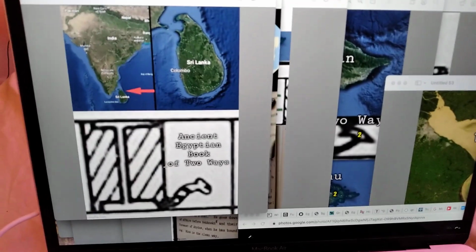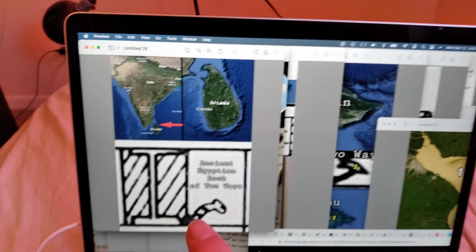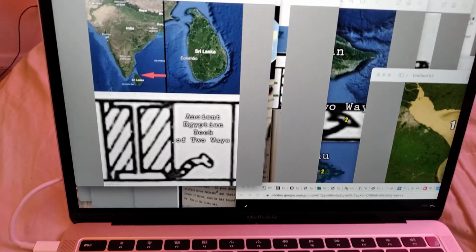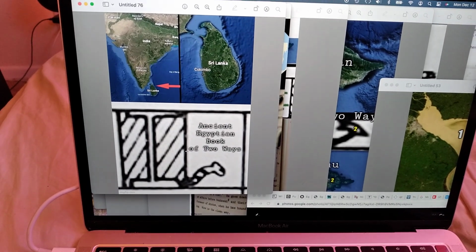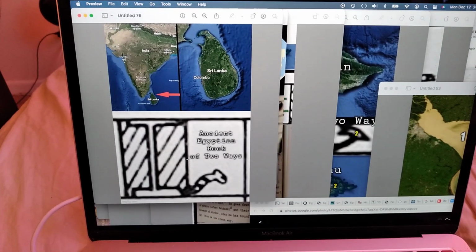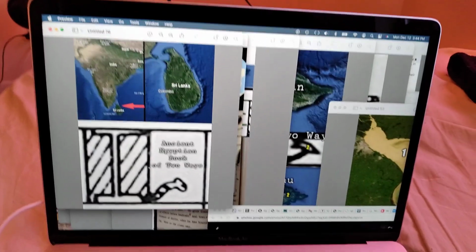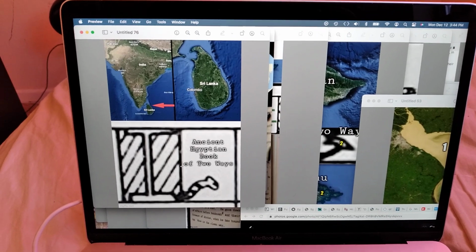And the two dots there seem to represent these two islands of Pamban and Manam. What is it? Manam. Anyway, forget what the other one's called. They're basically together, they make like a bridge, almost like across from India to Sri Lanka. And it seems like in ancient times there was an ancient megalithic bridge there.